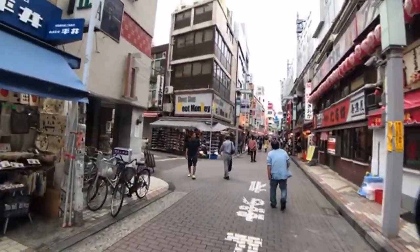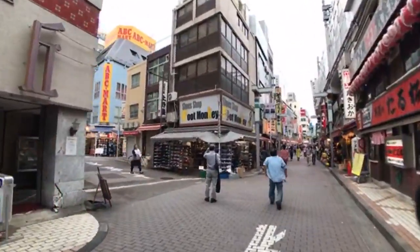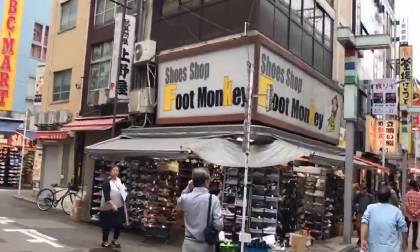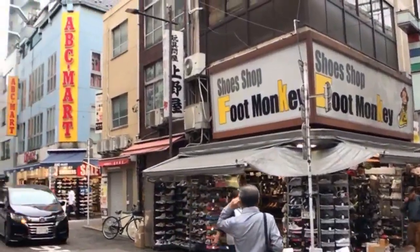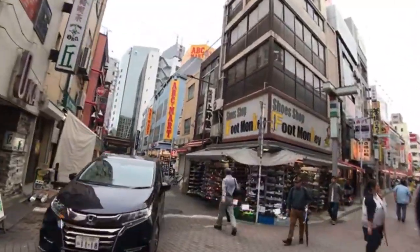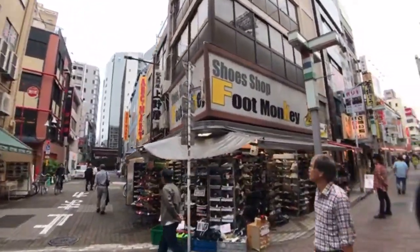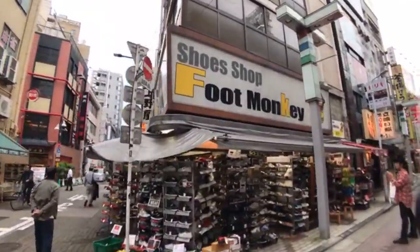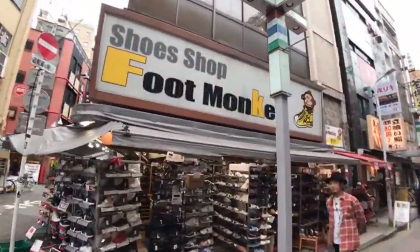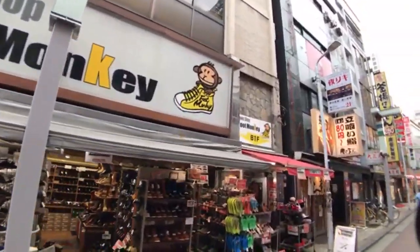There's a lot of shops that aren't chains, like Foot Monkey. With a name like that, I don't think they're going to be able to compete with ABC Mart. ABC Mart is the nation's biggest shoe store, like the Athlete's Foot of the US, you know. But Foot Monkey, yeah, they're pretty local.